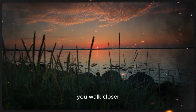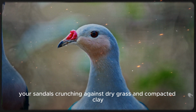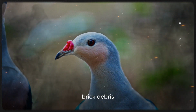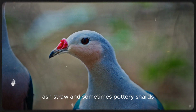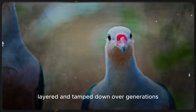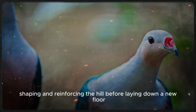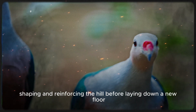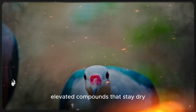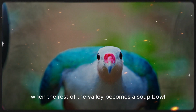You walk closer, your sandals crunching against dry grass and compacted clay, and realize these mounds are composed of earth, brick debris, ash, straw, and sometimes pottery shards, layered and tamped down over generations. Each new family would add a bit more, shaping and reinforcing the hill before laying down a new floor. The result? Elevated compounds that stay dry when the rest of the valley becomes a soup bowl.